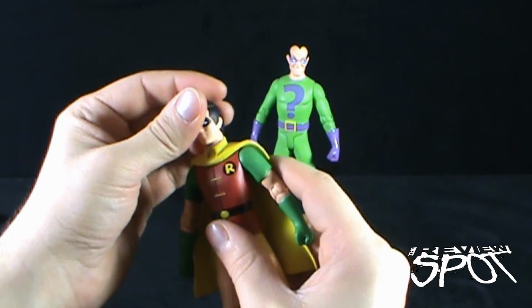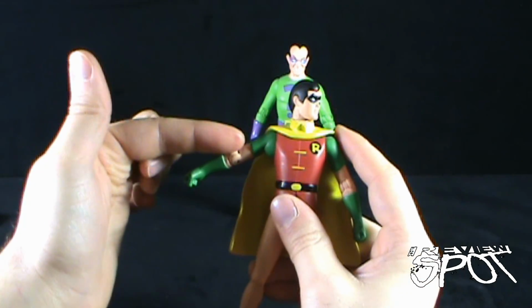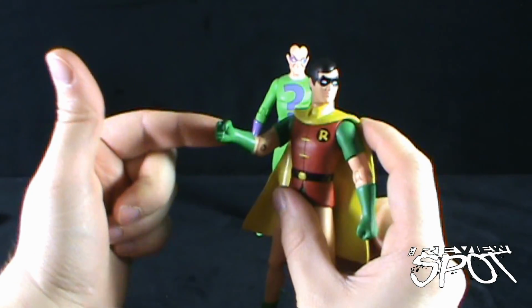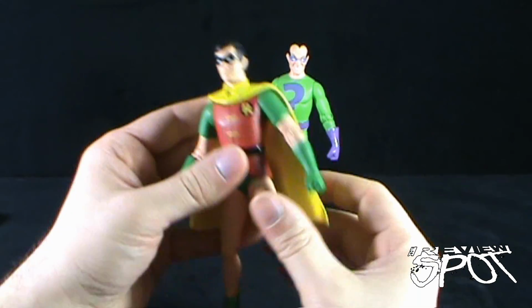Articulation. Robin has a swiveled head. Swivels at the neck actually. He has pin and socket shoulders. His arms also go back and forward. Bend at the elbow. Nothing in the glove, however. Nothing in the waist, along with all the other Super Friends figures.